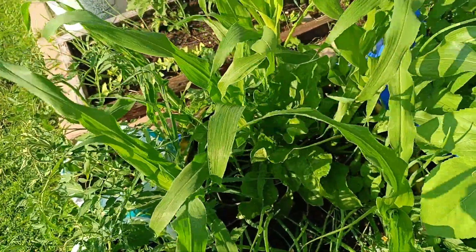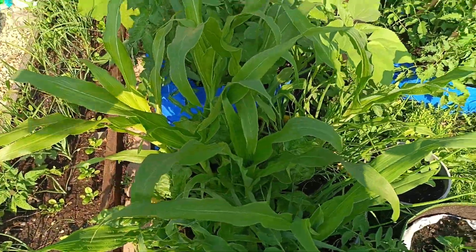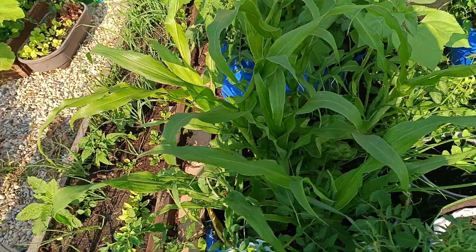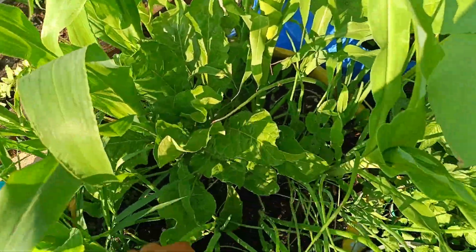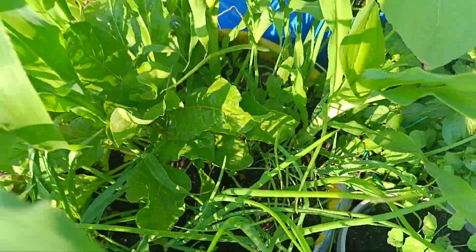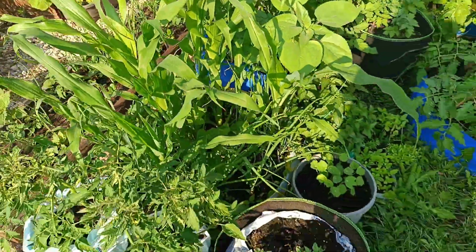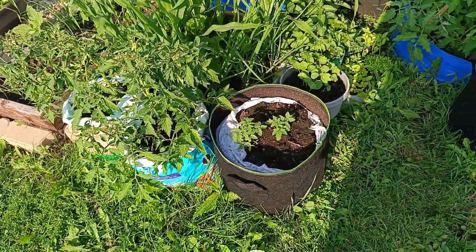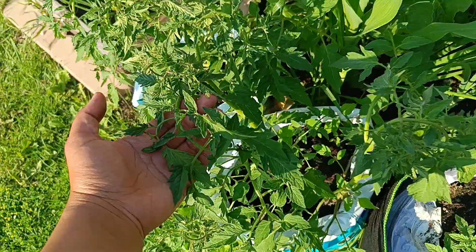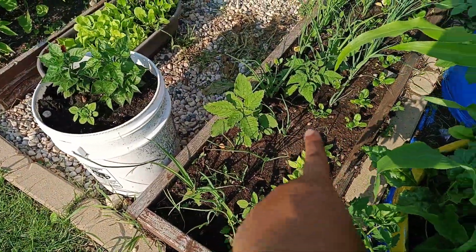These are the Japanese corn, those that are sweet and glutinous in a way. Together with them are some onions and beetroots or golden beets. Okay, that's one dwarf tomato. And then this one, I think this is Banana Toast. There you go. Some onions as well, white onions.